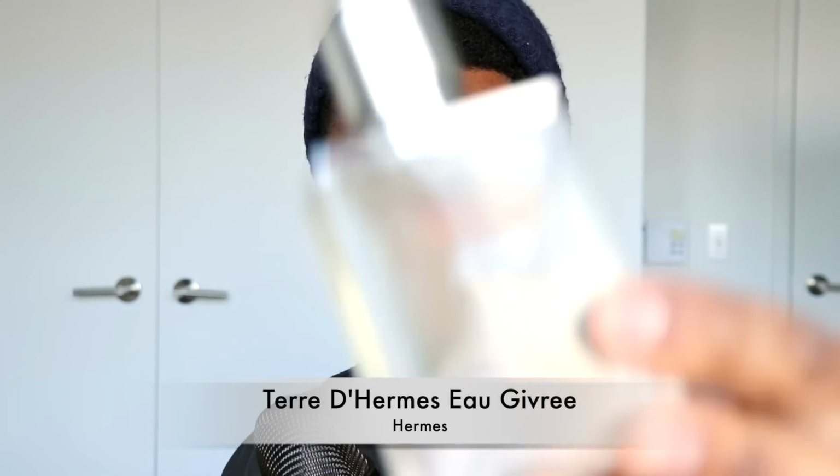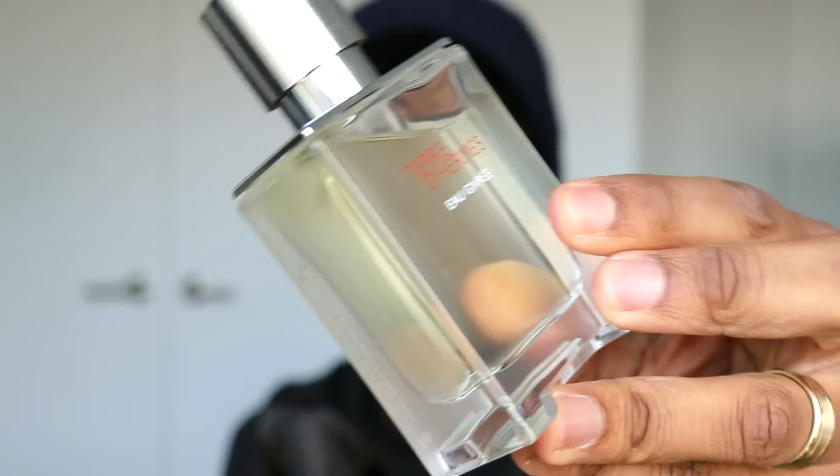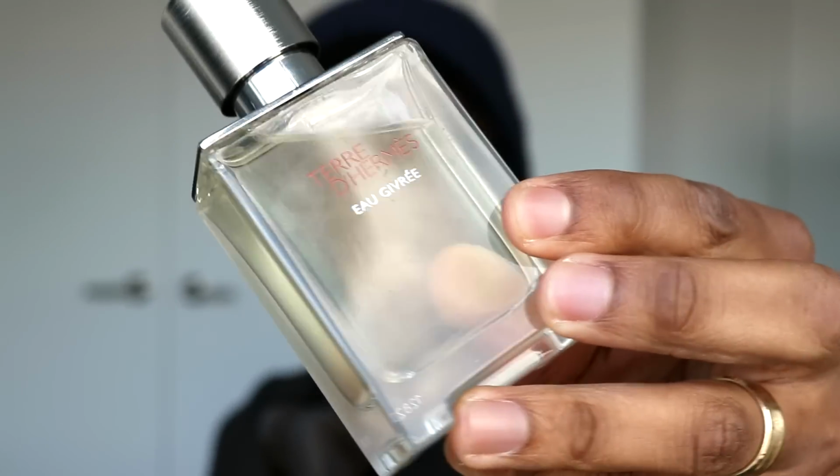It wears a little classy, but it can also be very, very casual. It's amazing under the sun. In the heat, this stuff comes to life, and it's what you need to cool you down. So I can't recommend this one enough. Do sample this if you can. If they have it in your local department store, give it a spray on your hand, see how it does as you walk around. That is Terre d'Hermes Eau Givrée.